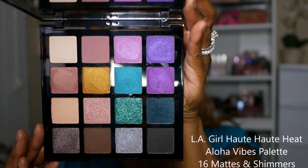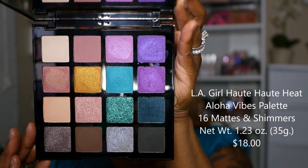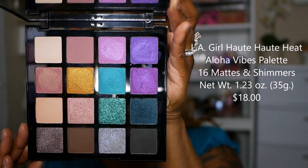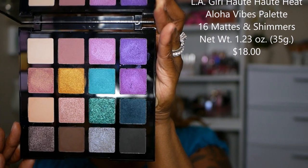Today I finally decided to play around in my LA Girl Hot Hot Heat palette. Now this is the other one that I haven't used yet, which is the Aloha Vibes palette. And as you can see, this palette is gorgeous. It kind of has a blue and purple theme, and it is 16 shadows that are just absolutely beautiful. So let's go ahead and just jump right into this look.